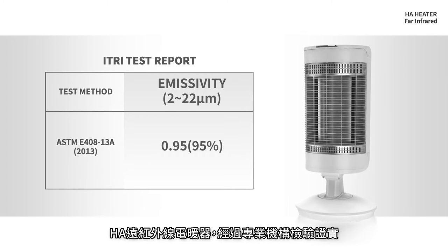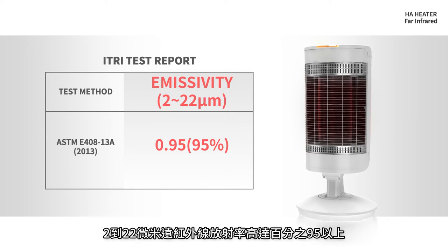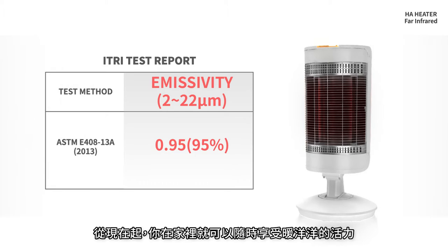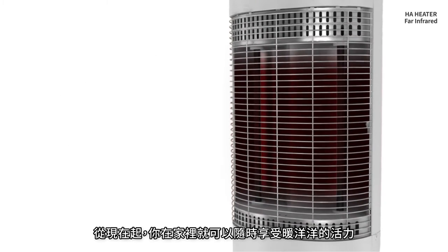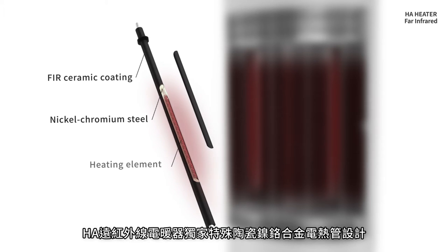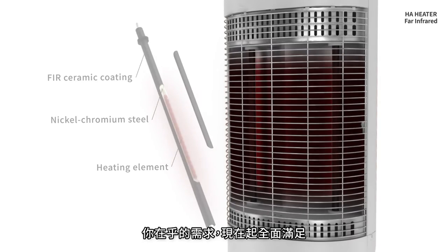The HA far infrared heater, certified by the National Institute, generates up to 95% of far infrared rays with wavelengths from 2 to 22 microns. From now on, you can enjoy the warm vitality anytime at home. The unique ceramic coating and nickel chromium alloy heating tubes design enables the HA far infrared heater to satisfy all the needs you care about.